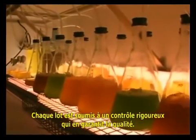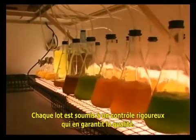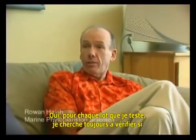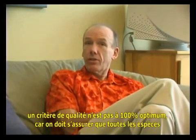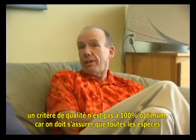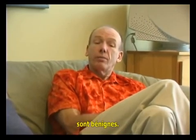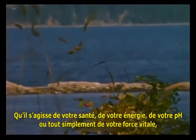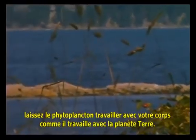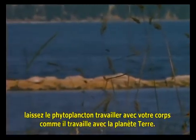Testing each batch to ensure the quality control comes first at the conclusion of each batch. Yeah, every batch I look at, I mean, there's always a concern that some condition has gone awry, and you have to make sure that all the species are benign. Whether it will be your health, energy, pH, or just life force, let phytoplankton work with your body the way it works with Mother Earth.